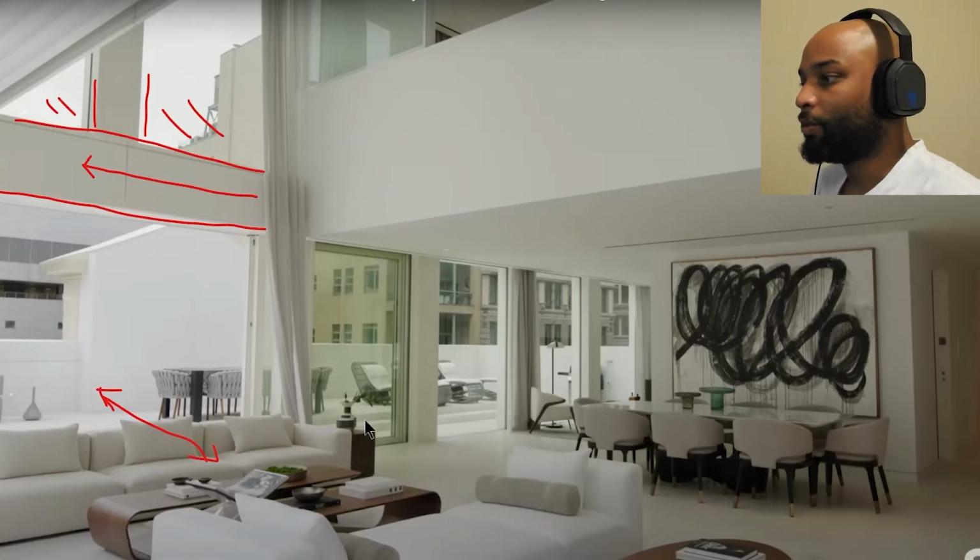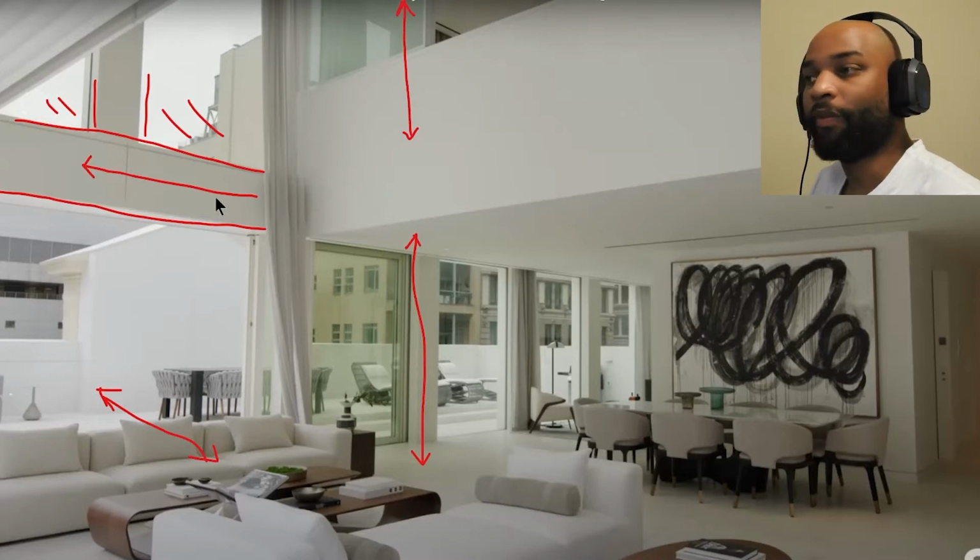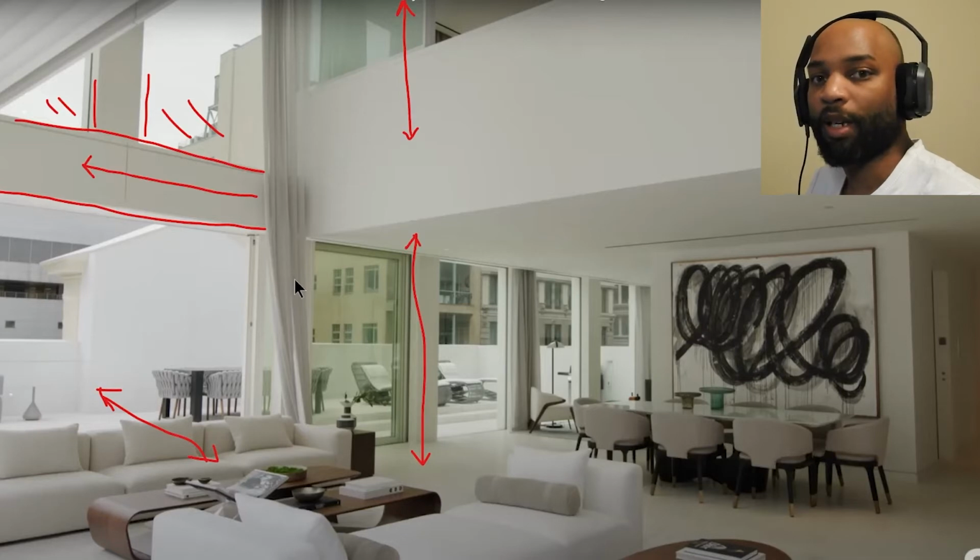So you have one level which goes from here to here, and then you have another level which probably starts down here somewhere and then goes up beyond. So basically this double height space is wrapped with a building envelope which in itself is supported through this beam system. Very nice use of collaboration with regards to informing the design between the architect and the structural engineer.